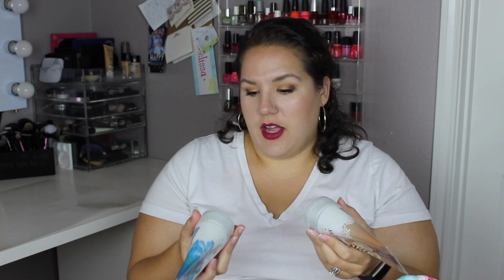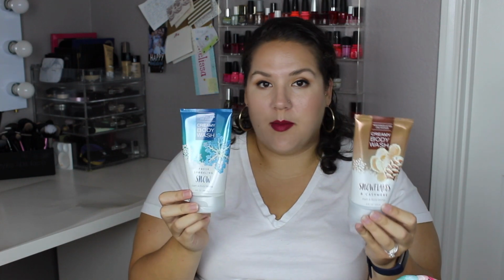These are so moisturizing, so nice on the skin. The scent lingers after. It's just such a great thing. They're kind of pricey, $14.50, so I would recommend getting them on some sort of sale or with a coupon, but they're so good. And these two smell divine. I got 3 of each of them, and I'll be so sad once they run out.